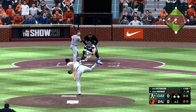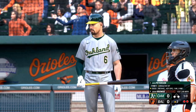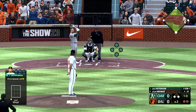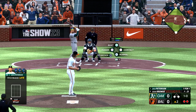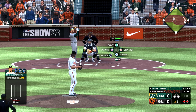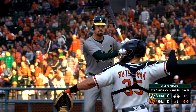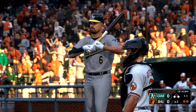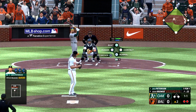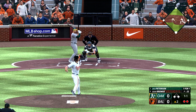Now it's Jace Peterson. First offering misses the mark. Corners are occupied with two down. And there's a strike. Looks like he's just sizing him up there. Really good pitch to hit, but he took it all the way. Sometimes guys just want to set their timing later on in the game. That may be a pitch that he turns on. The 1-1.